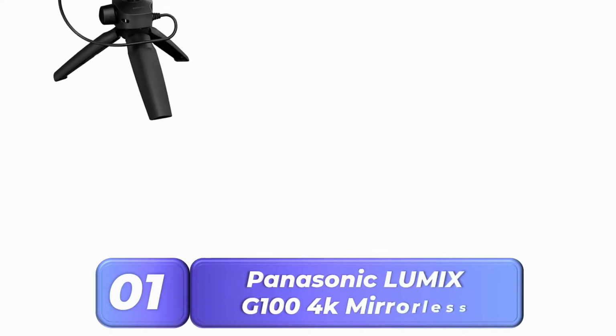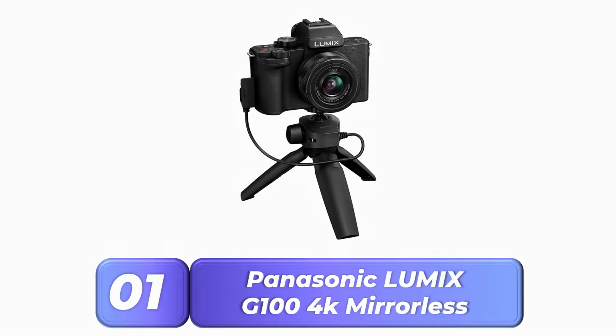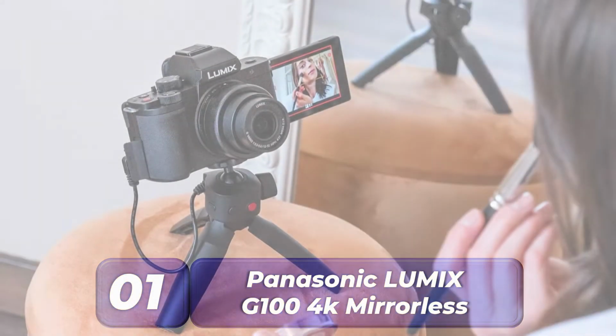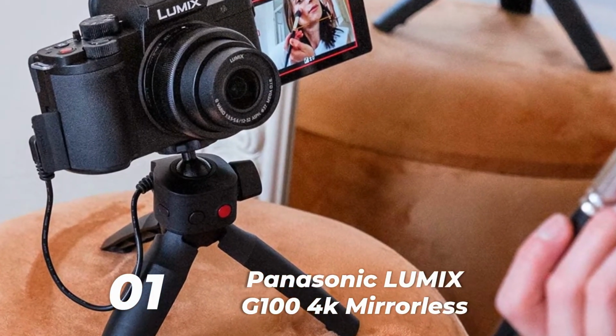Panasonic Lumix G100 Mirrorless Camera. The internal mic on this camera comes with the Ozo Audio by Nokia for high-quality audio recording. There is a facial recognition feature that enables accurate automatic adjustment of the camera to tasks. It has Bluetooth connectivity and is compatible with various smartphones, enabling control through the mobile app.